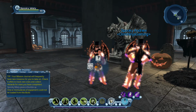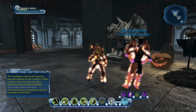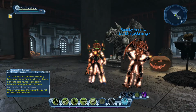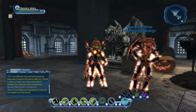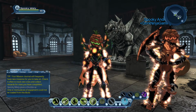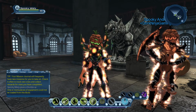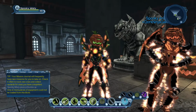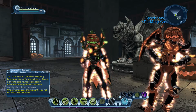And then for PvP, we decided to go a little creepier. And as you can see, this is actually the one time ever that I feel like I can run around in the astral alloy gear and it not look completely deranged on a female character.